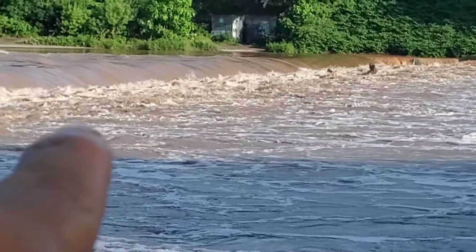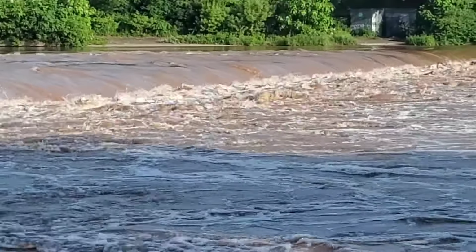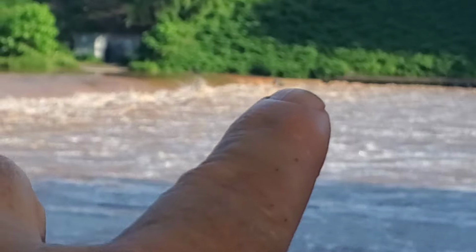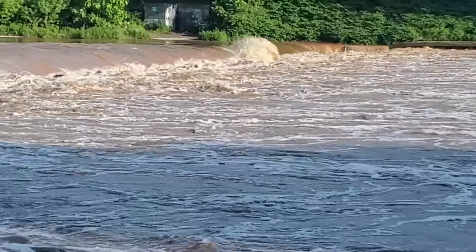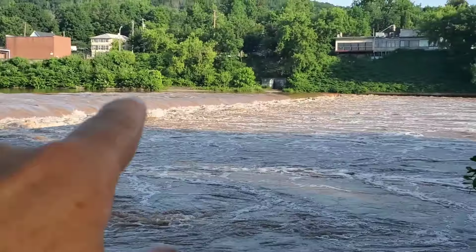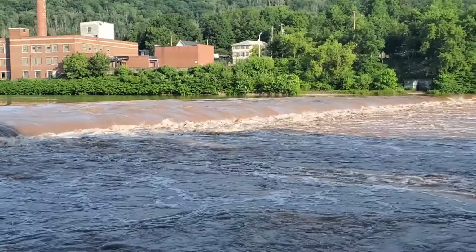A whole bunch of tires, all sorts of stuff. That just shows you how powerful these things are. That massive tree stump down there just spinning around. But every once in a while, a massive fish tries to jump up that dam. I've only seen it this high one other time, and that was in the summertime when the remnants of a tropical storm came up through.